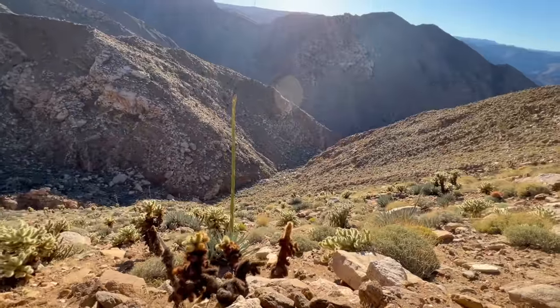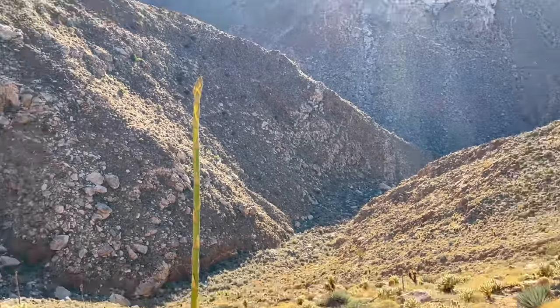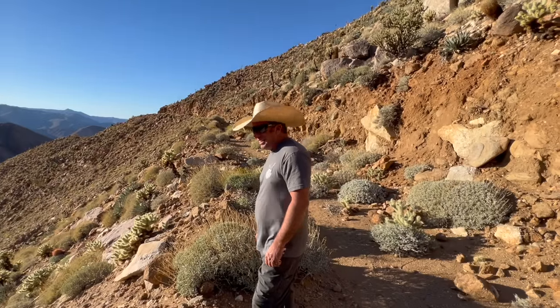Is that the biggest asparagus you've ever seen in your life? It is. Look at that. Did you notice they look like asparagus? Ooh, that's rad. We should pick that and eat it for dinner. What do you say, Brad?